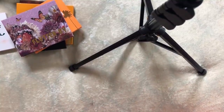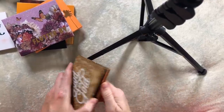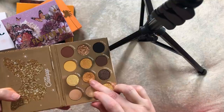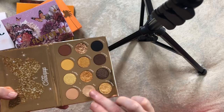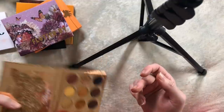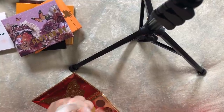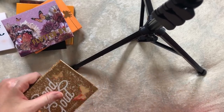Okay, getting the Good as Gold palette. Sadly, I haven't used this one yet, but I want to. I think that's a pressed glitter, and I think that's a pressed glitter, so I won't use those two shades, but I think this is, yeah, that one's a Super Shock. I love when they do the Super Shocks in the palettes. I really wish that they would do more Super Shocks. Get rid of the pressed glitters and just do Super Shocks in the palettes, because I think that is lovely. A great addition.